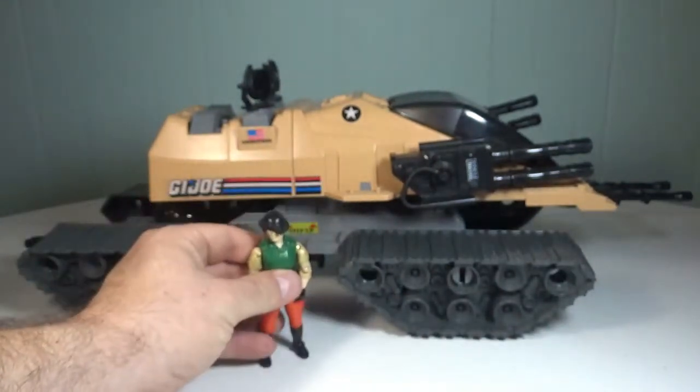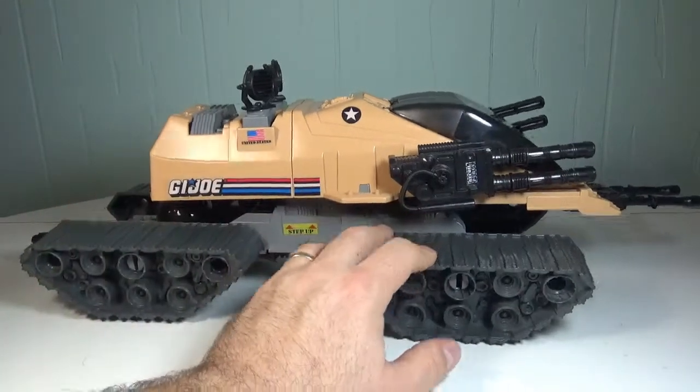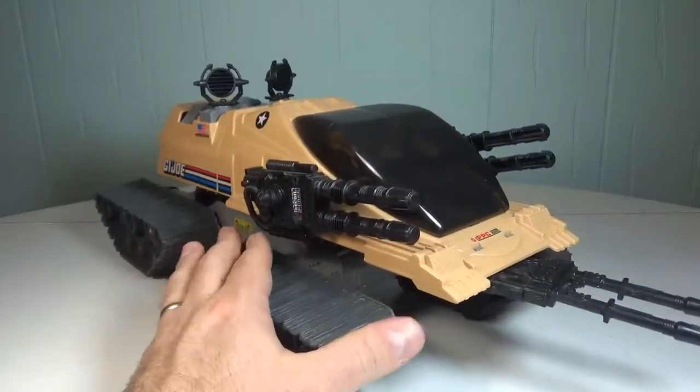So there is Hot Seat. He doesn't come with any accessories. He pretty much just comes with the removable helmet, and that's it. Moving on to the coup de grace here, which is the real reason why I got this.